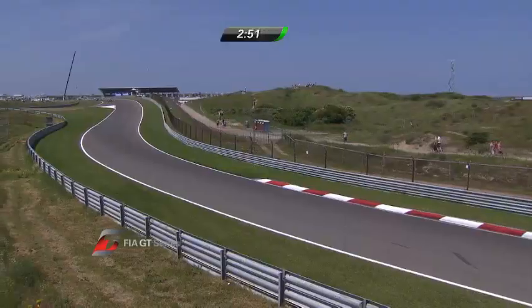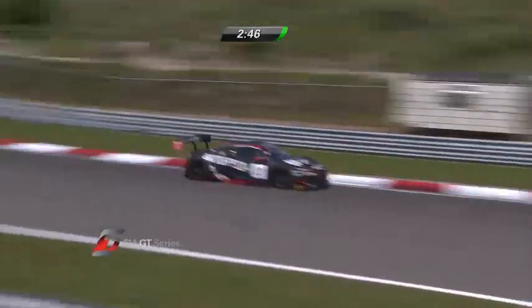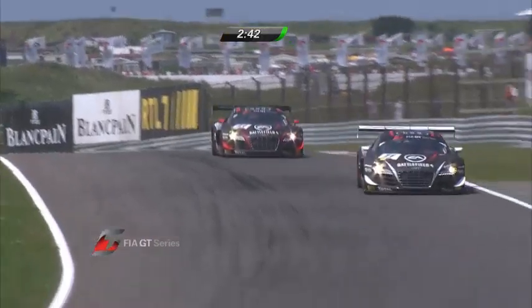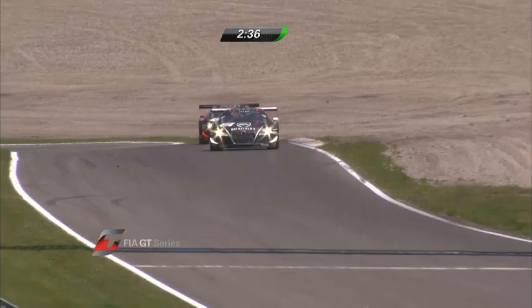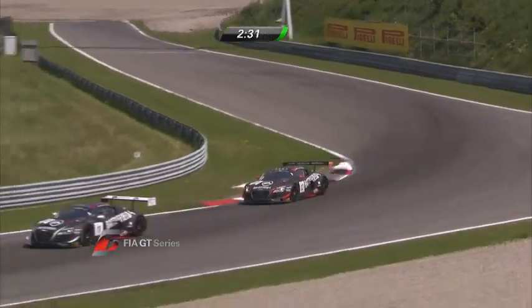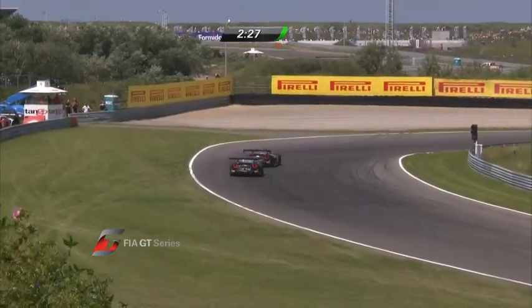Now, the interesting part is that this is essentially a battle for the lead of the championship, because the pair are so close. There's 7 points separating them in the standings, so it wouldn't quite swing the championship in Stippler and Sandstrom's favour if they got past, but it would bring them very, very close to one another. But I'm looking at the two cars, the Stippler car, number 13, coming up through Sky Block Corner.